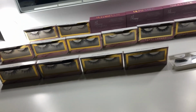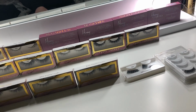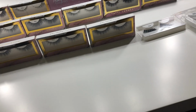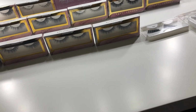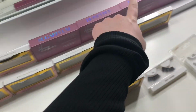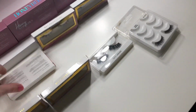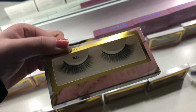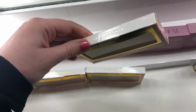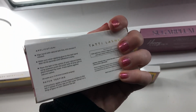So there's 18 pairs of different styles of lashes here. So let's go ahead. So it's number 10. So this is the TL21 by Tati Lashes, and these are human hair.